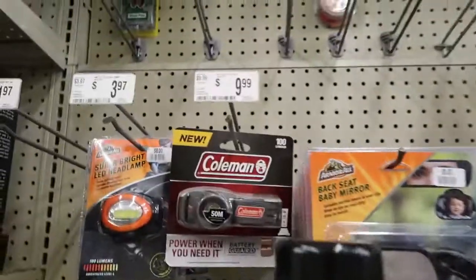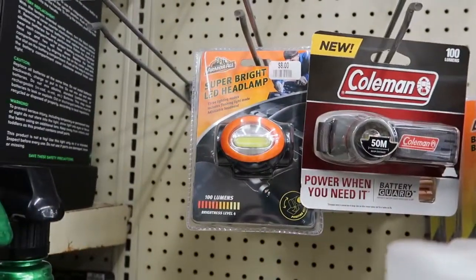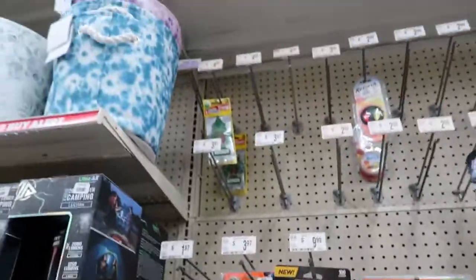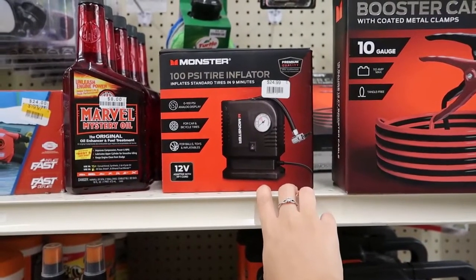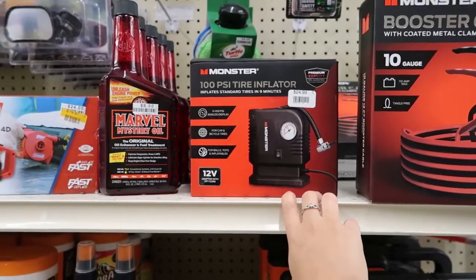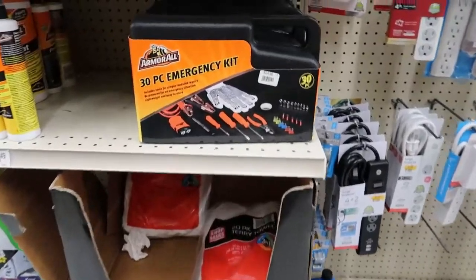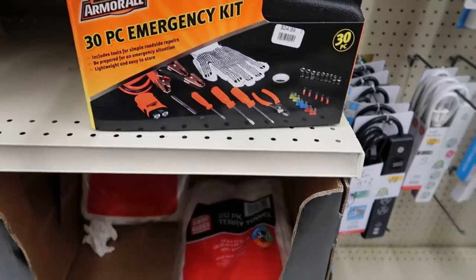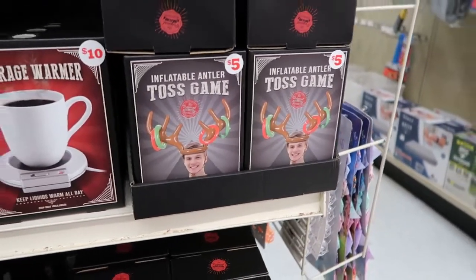What? What is this? Battery card. A lamp. Smells up there. Inflates tires in 9 minutes. 9 minutes? That's a long time. I'm not gonna lie to you. Oh, wow. 30-piece emergency kit. Wow. Who made this? What is this? I have so many questions.